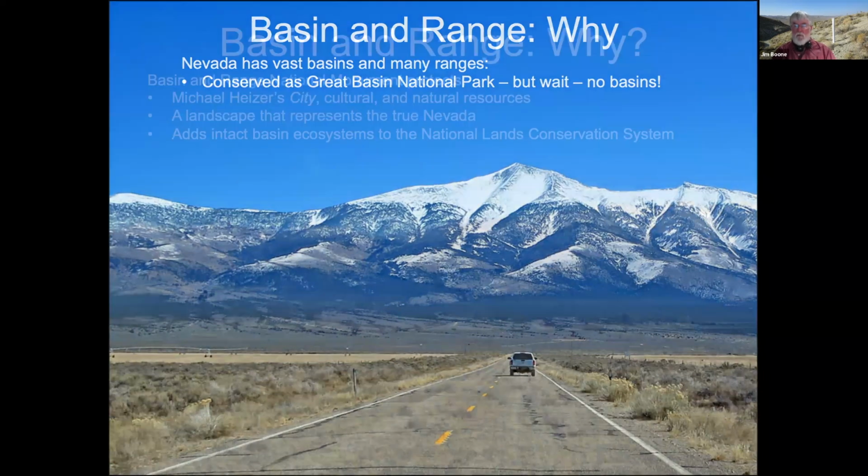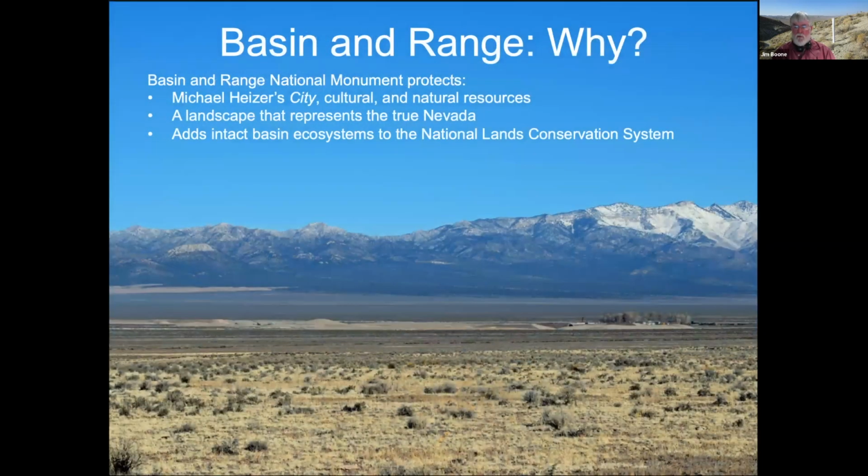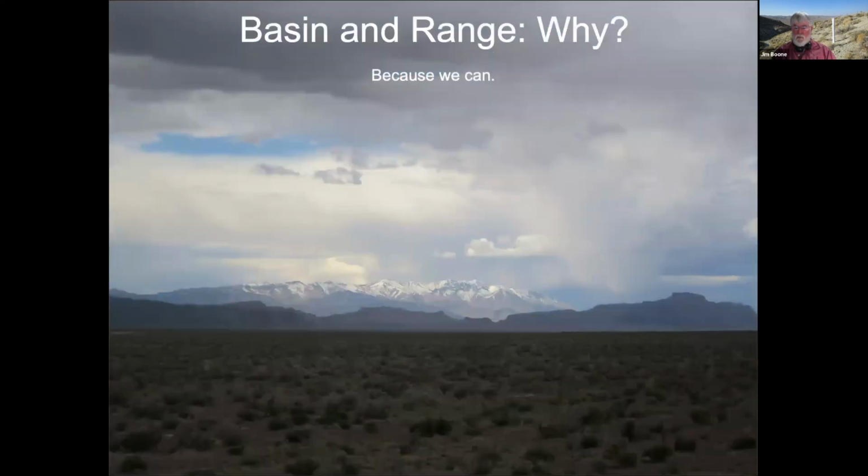So why did we protect Basin and Range National Monument? Well, largely because of Michael Heizer's City, which got the whole ball rolling, but also tremendous natural resources. It is a landscape that represents the true Nevada, the true Basin and Range province that is Nevada. And it adds intact basin ecosystems to our conservation system. But the best reason for protecting it is just because we can. It's a remarkable place. I'd encourage you all to get up and visit it.